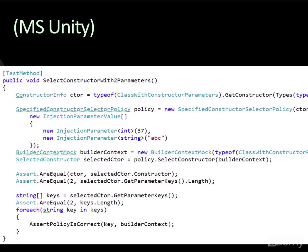Okay? So how do I get rid of the loop? Well, first of all, if I know I have 2 keys, I don't need to loop. I can just have 2 statements that check each one of these. Second of all, maybe I don't need to loop to check assert on both of them. Maybe checking just on the first one is good enough.